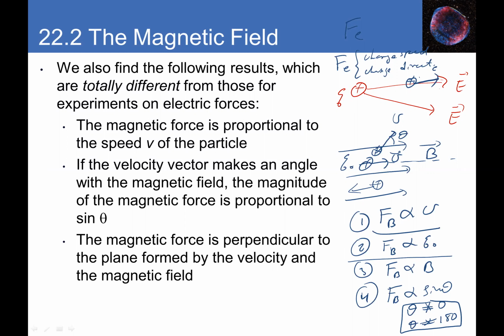One important thing about magnetic force is that it is always perpendicular to the plane formed by the velocity and the magnetic field. So for example, let's say here's a plane where I have a particle moving like this with this velocity. This is on the plane. I also have the magnetic field in the plane, in this direction. Both of them are on the plane. So here's a velocity, and here's a magnetic field.